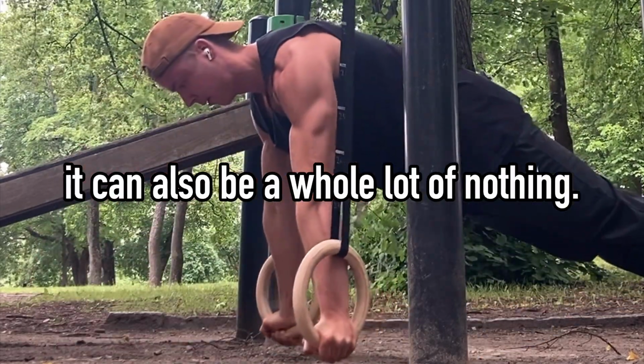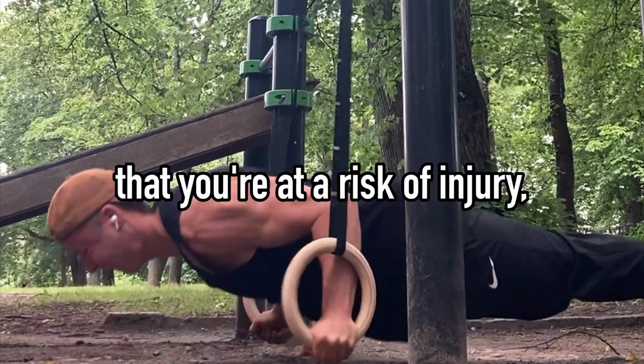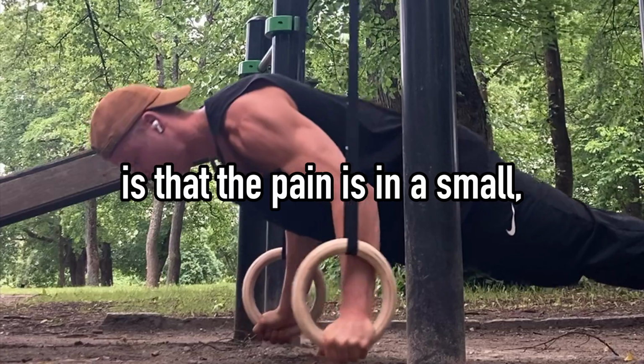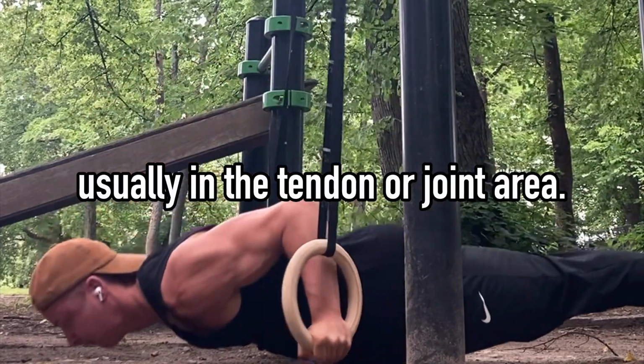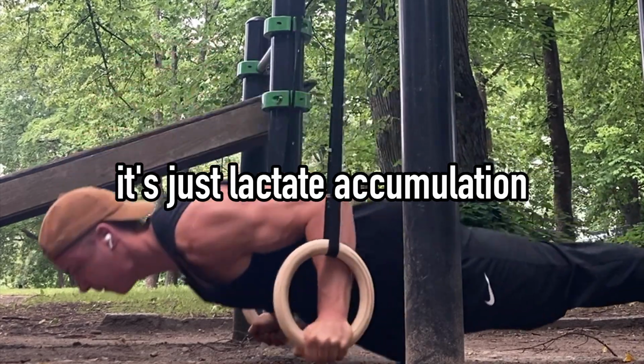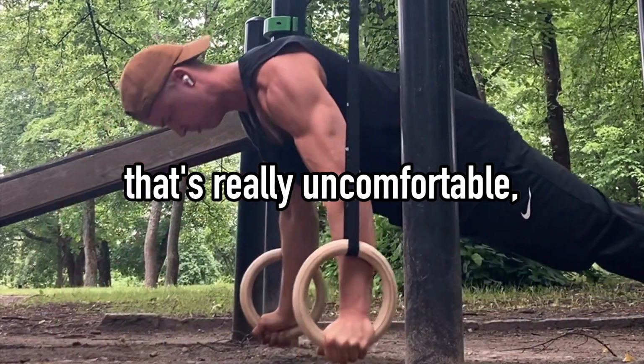It can also be a whole lot of nothing. To figure out if pain is actually telling you that you're at risk of injury, here are 3 signs that you need to look for. The first is that the pain is in a small specific area, usually in the tendon or joint area. If you're experiencing pain throughout the whole muscle, it's almost certainly not an injury. It's just lactate accumulation that's really uncomfortable, so don't mistake the two.